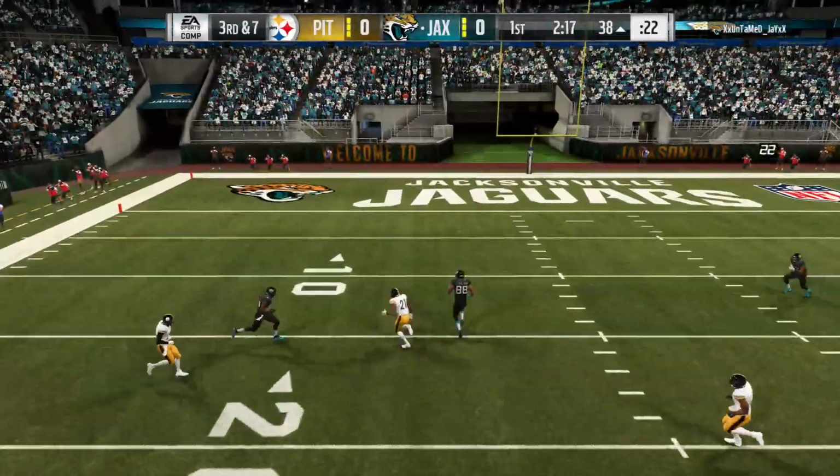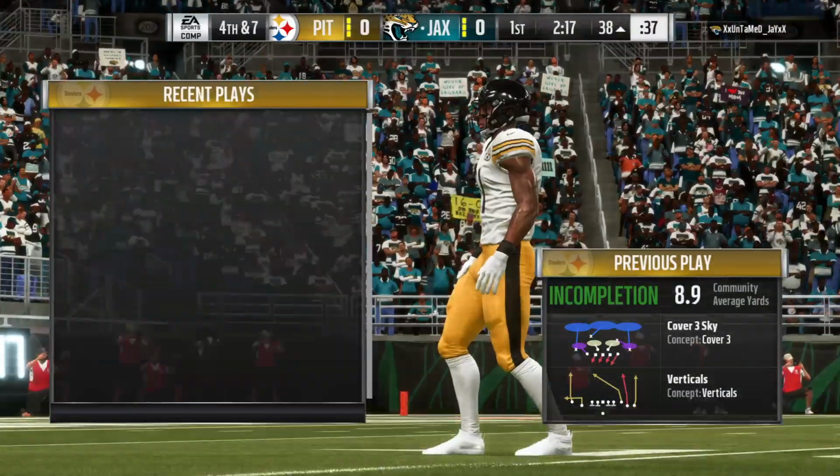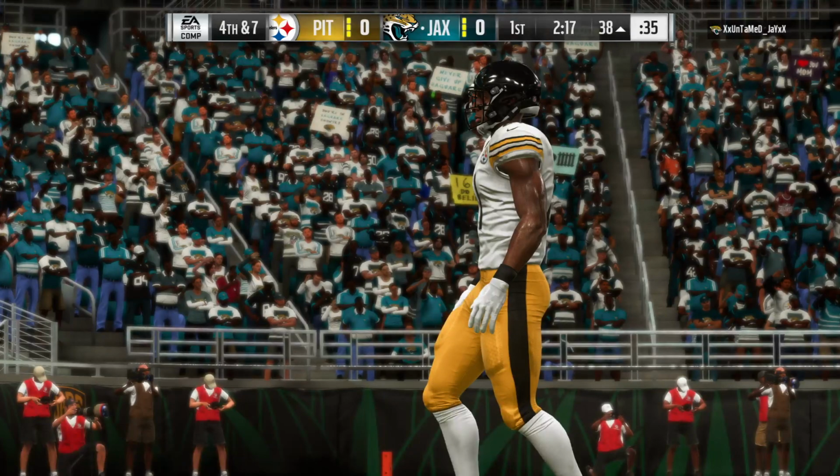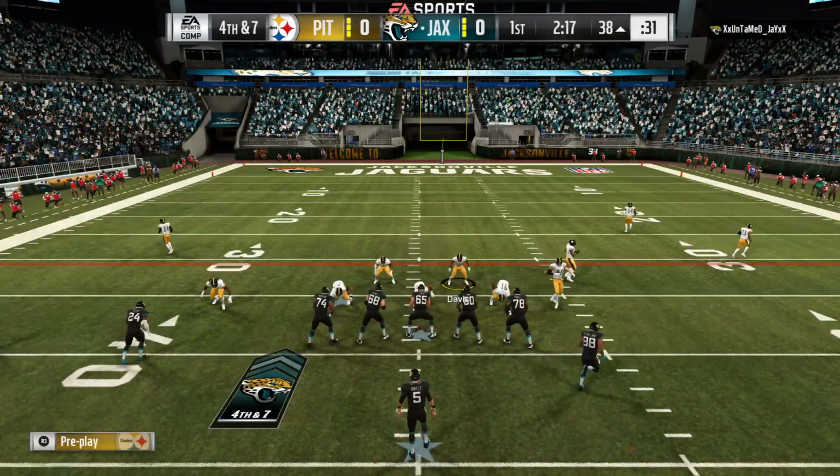Throwing is Bortles, and that is incomplete. Certainly looked like they were getting ready to convert there on 3rd down, but what an effort to get his hand on that one, knock it away, and brings up a 4th down decision.